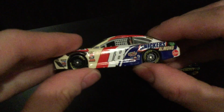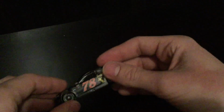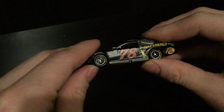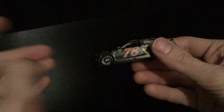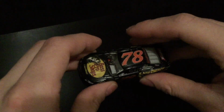Then you look at this and it's a little bit higher. I mean, it's not much, just a little bit. But I actually lowered it because it won't roll much. That's the thing, it doesn't roll. It's not that the wheels are fixed, it's just the body is so low that it drags. But this is a custom car. It's not perfect, but I tried to get the suspension as lowered as much as I can.